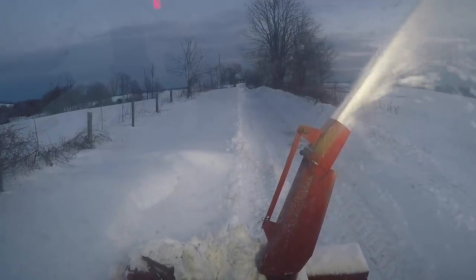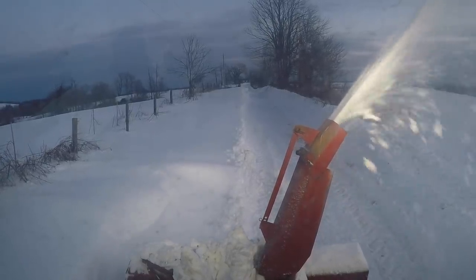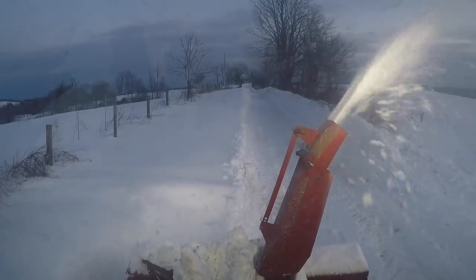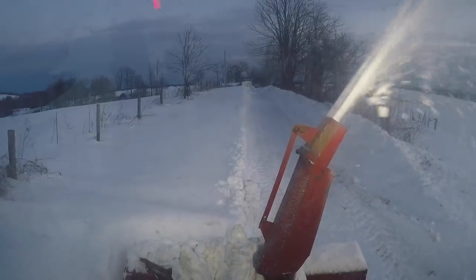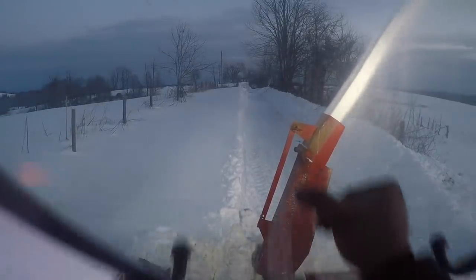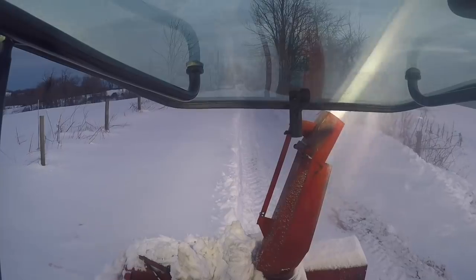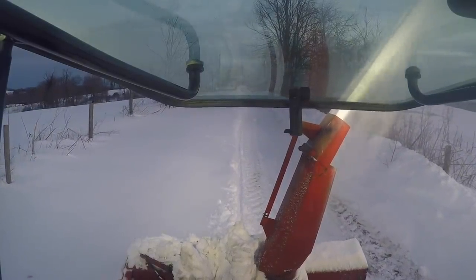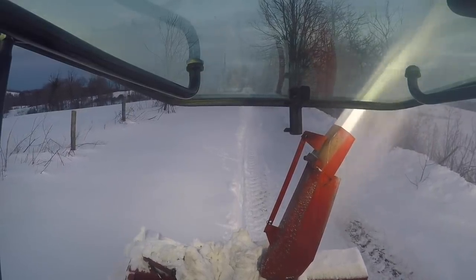If you hear a popping noise, you need to slow down. It means the chain is getting overloaded. There's a chain that runs two augers, and when they start getting overloaded, it starts making a funny popping noise. So I'm gonna open the windows. Getting hot here. I like listening to the snowblower anyway. It's got a soothing sound to it.